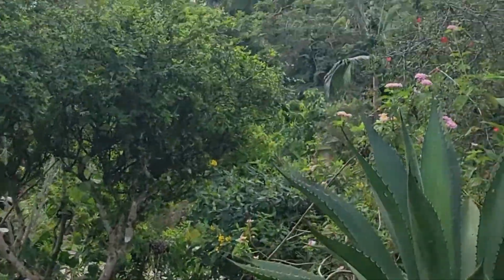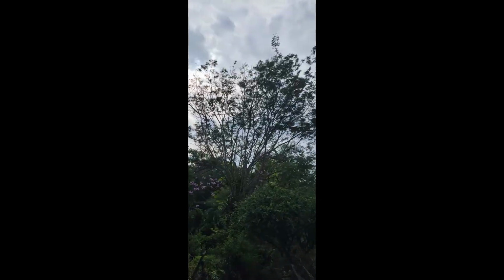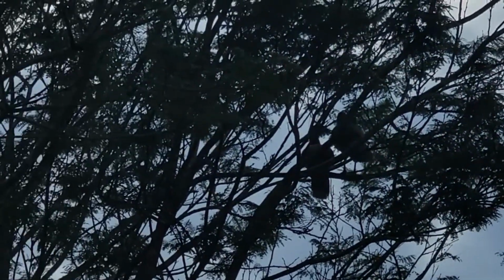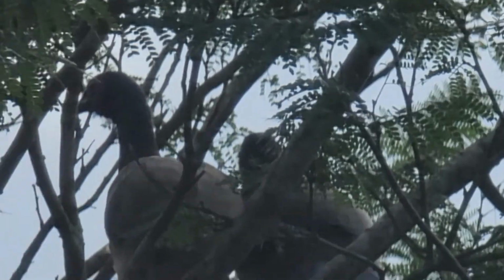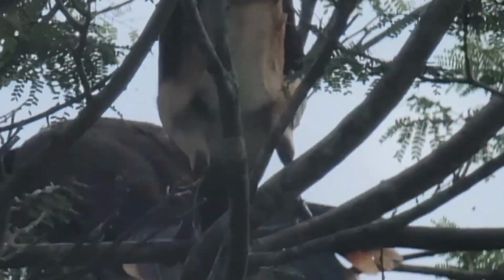There's these really cool birds up in this tree. I'm not sure if we can get them or not. I'm gonna try. Pretty cool, they're just sitting there. They were fanning their feathers and stuff a few minutes ago. They probably know I'm watching them. Those are pretty good sized birds. And they're beautiful.